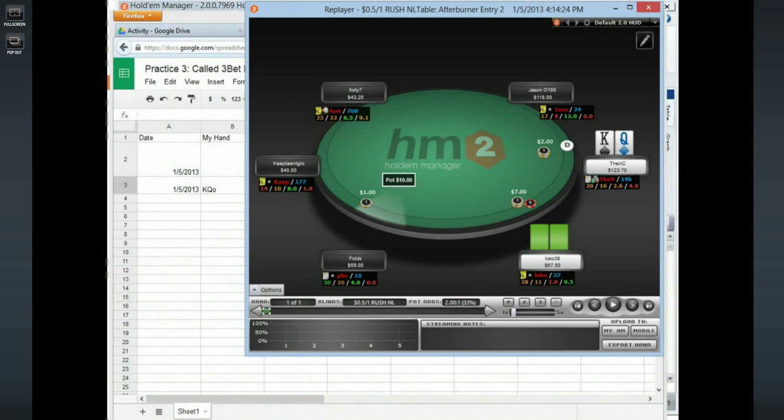I think 4-betting would be awful. I have king queen offsuit, a good hand to stay in position. I'm not that worried about being dominated, especially against like a 75 big blind stack. So I call, and the flop is 4-8-4. He checks, I check back. The turn is a 10, he checks again, and now I'm just going to bet and try to take it down, and he ends up folding.